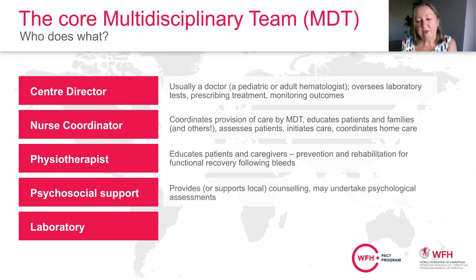And then living with haemophilia or another bleeding disorder and the impact it has on the person and their family does cause psychological distress. And so having some kind of psychosocial support, be it a social worker or a psychologist, that provides care as part of your team or provides and supports patients being assessed and supported locally is really important. And increasingly, we are using psychologists and social workers to do more formal psychological assessment to look at quality of life, burden of treatment, and improving the care that we're able to give as we move forward.